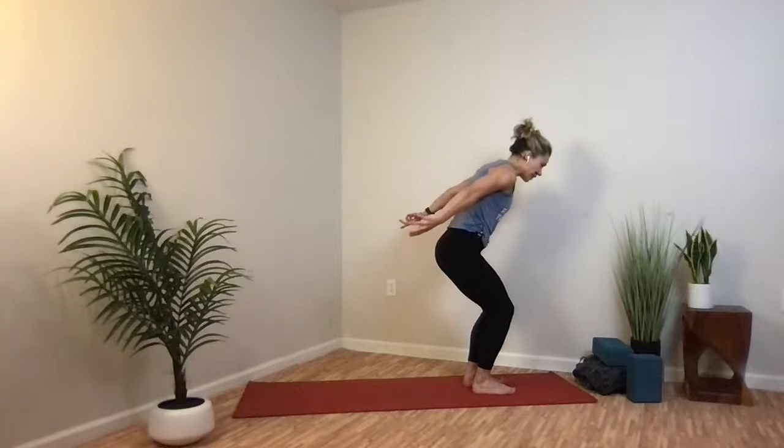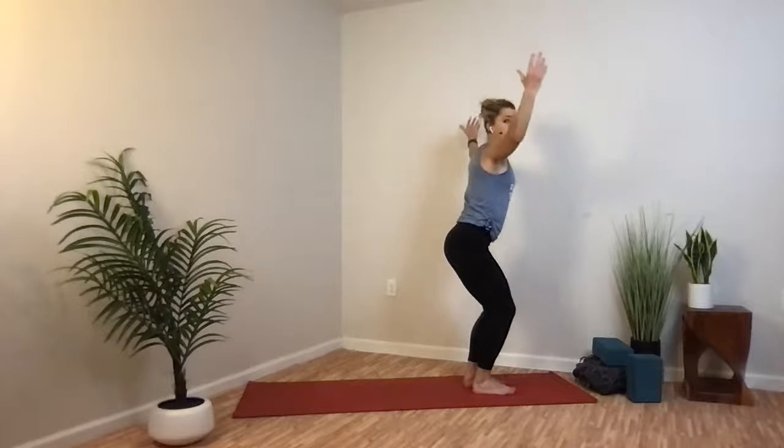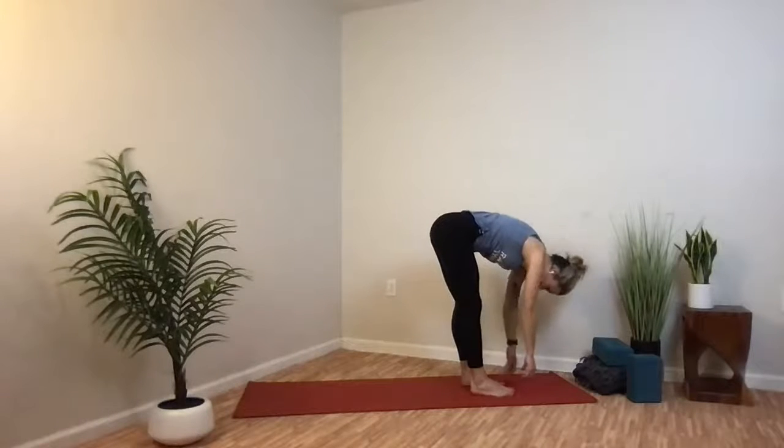Now, again, let's inhale to take the arms up overhead. With the exhale, palms up, reach the arms wide, soften the shoulders. Take a breath in and a breath out. Fold it forward, let the arms just hang.